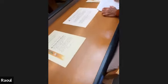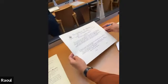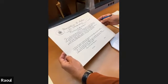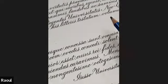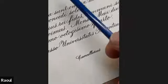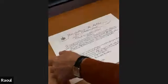The next piece is, I'm not sure if this is an original or if it's a print. It's a beautiful piece. I believe it is an original because I can see, oh, I see guidelines for a name which would be written inside here. I'm not sure if this is an original or not.